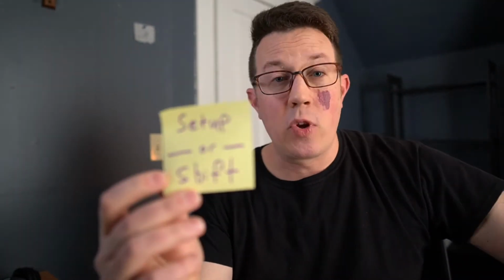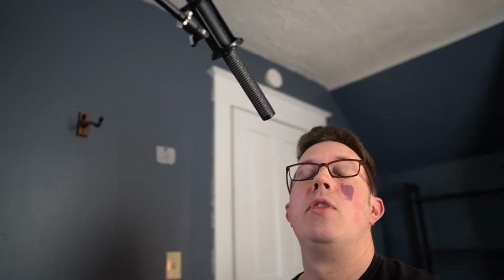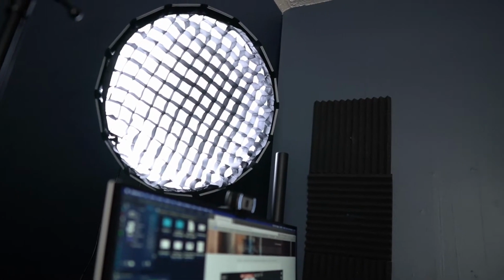Number 1, set up your workstation or shift your mindset. Set up or shift. What I mean by this is you can actually see this microphone right there that I'm using. I leave this up all the time for my YouTube content, as well as this light back here. It's kind of annoying to look at from my perspective, but it's always there, ready to record, as is this camera that you're looking at right now.